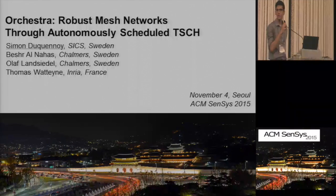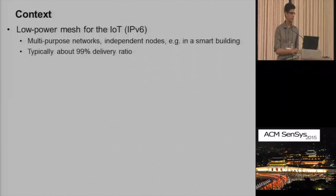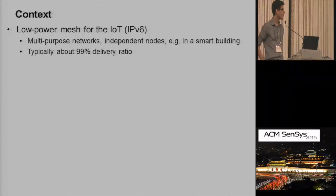Now, this is a collaboration with Beshr Nasser and Olaf Landsiedel from Chalmers University in Sweden and Thomas Watteyne from Inria in France. So let me start with the context of our work, which is low power mesh routing.